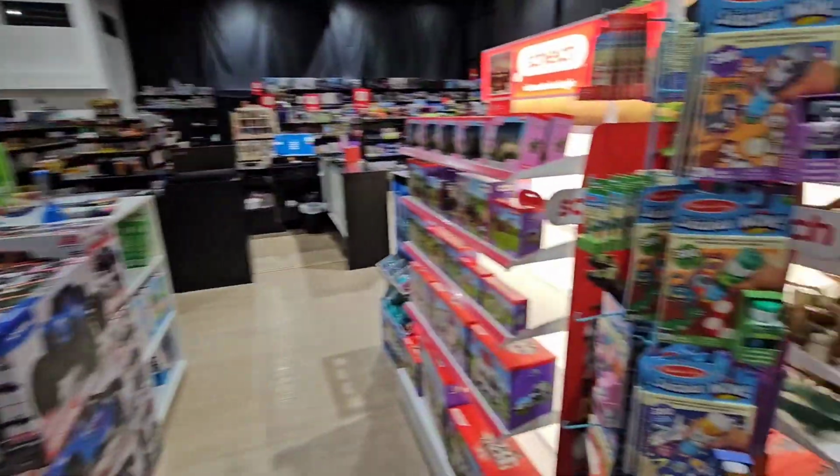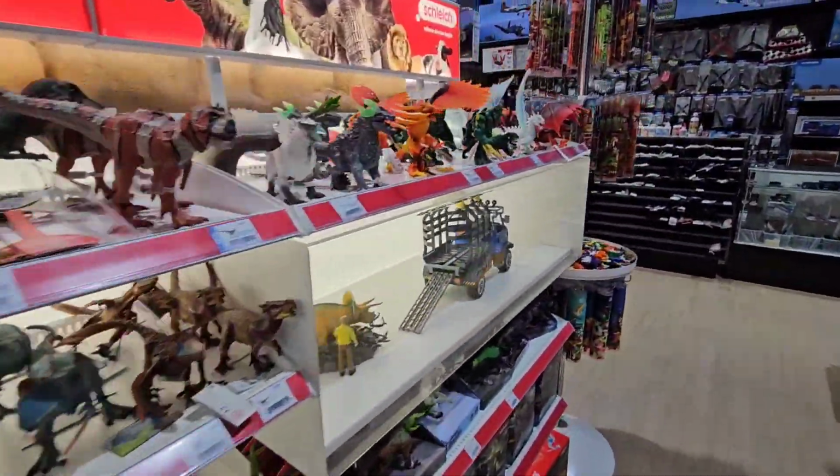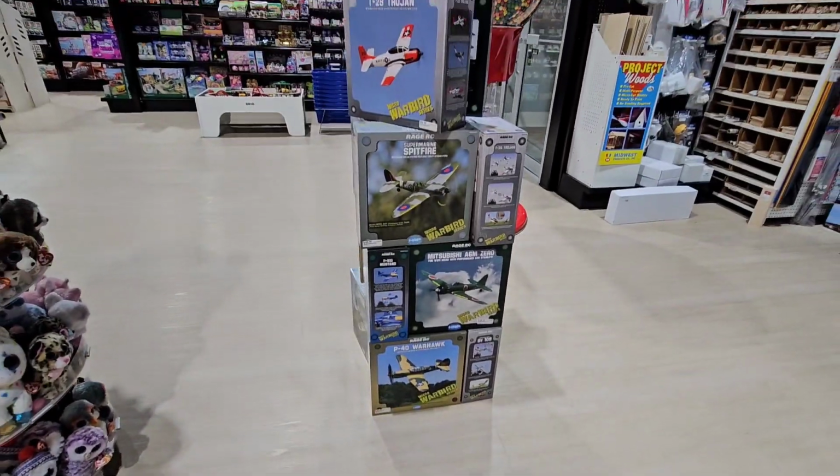Let's see, brought you guys over here. So here's some more of that Schleich stuff. Planes are looking really good. I'm really happy with how this turned out over here. Got your inexpensive planes. How about that floor, huh? Isn't that floor sweet? I love that floor.